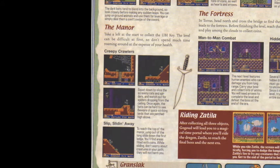Then, right below that, I guess we'll start at the left, the manor, which would be Gogud's manor once again, but that wasn't the level. Whatever, I like the concept. Take a left at the start to collect the Ubi key. The level can be difficult at first, so don't spend much time roaming around at the expense of your health. Yep, if you remember or want to watch my Let's Play or anything, the manor is the most difficult of the first era.